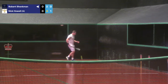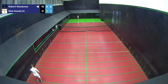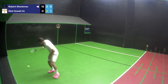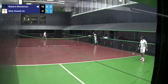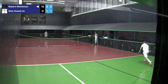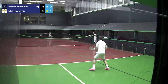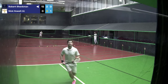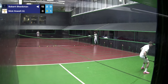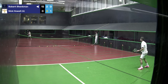He won't mind just missing the bottom of the grill there. Nicky was a long way away from taking on that return. Straight down the line. It's gone high again. It's getting a bit loose, this game. It's gone wide.